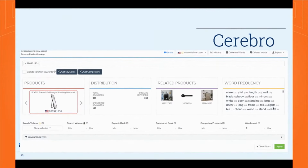So this is a screenshot of Cerebro when I did just a single product ID search. So the product ID is going to be on the description page. When you click on a listing, the last 9 numbers on that URL are the product ID. So that is what I have plugged in there. And I did a little reverse search to see what this particular product was indexing for. This is the top part of the results.